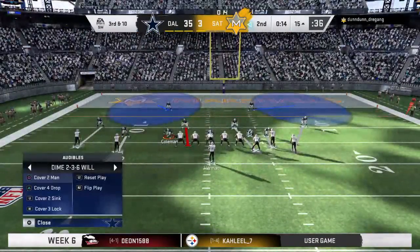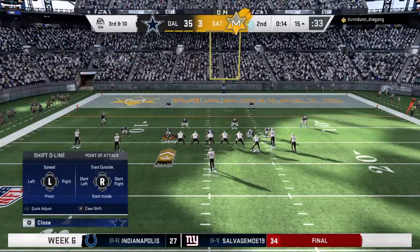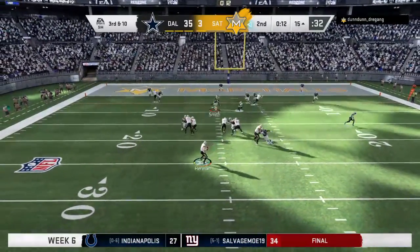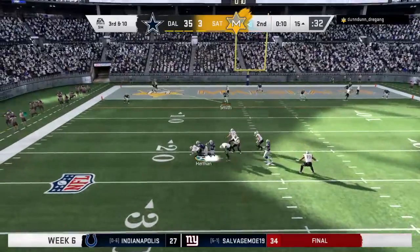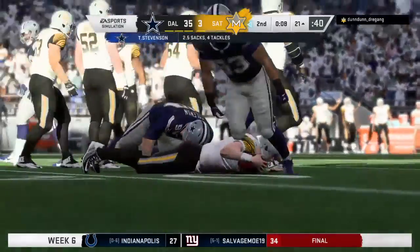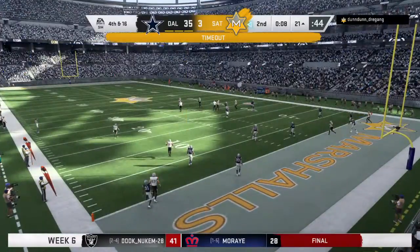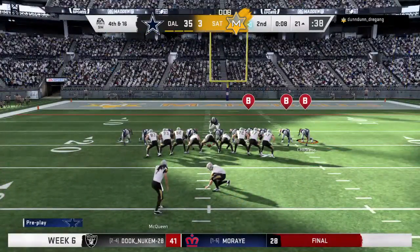This offense was on the move. Now 2 straight incompletions have them looking at 3rd and 10. Operating from the gun, Herman. He'll be hit and taken down at the 21. Now here's a timeout as they're going to get it with 8 seconds remaining here in the first half.